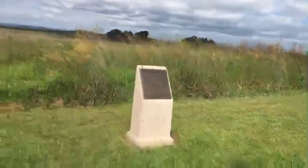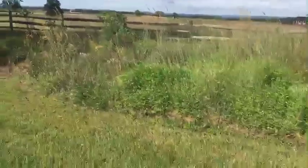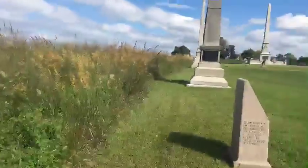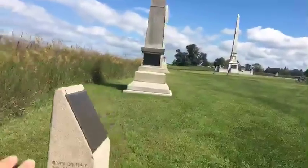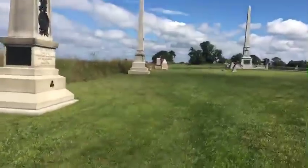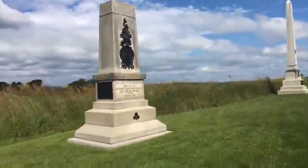Not just their line, you can actually see some sort of works in here. Part of this line would have been dotted by a low stone wall. We're talking about 2 feet high or less, but this is where each unit was, okay? There's the 1st Minnesota up there. You'll be able to see the 20th Massachusetts, the 59th New York, the 82nd New York right up here as well.